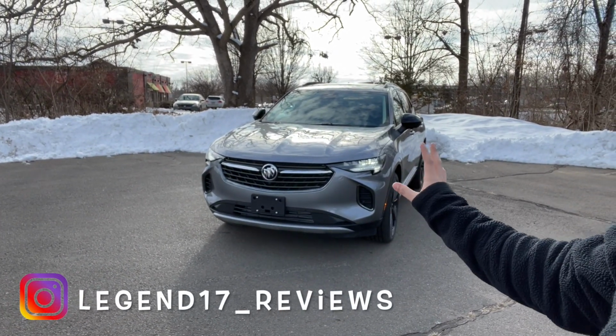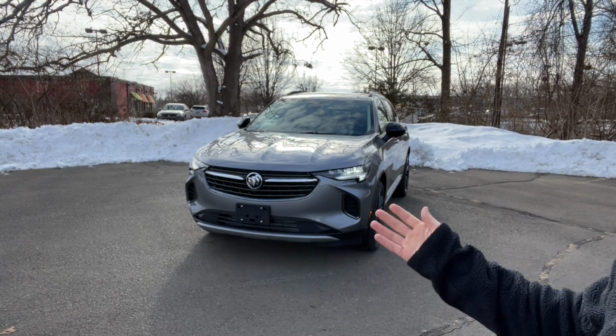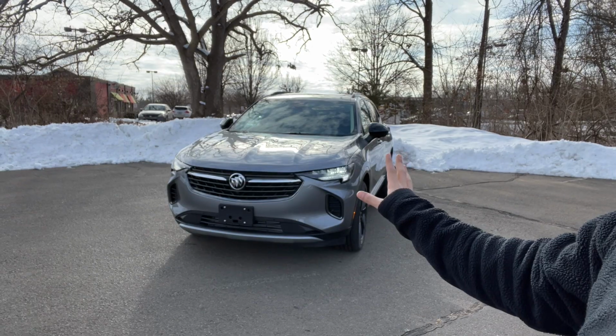In today's video I'm going to be showing you this 2021 Buick Envision. This one is the Essence and this one has the ST package. Basically it's the sport touring package and it does have the panoramic sunroof package, and the price on this one is $44,000. But let me go ahead and show you all the features this one has.